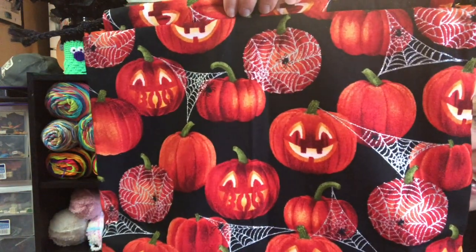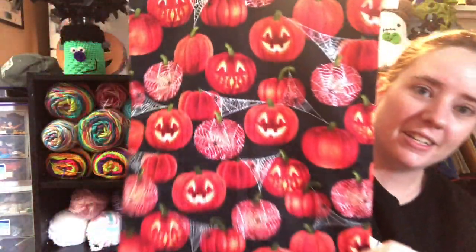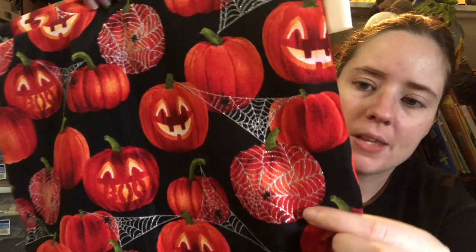I know there's a lot of people out there who love Halloween just as much as me. And then this really pretty jack-o'-lantern. It's got jack-o'-lanterns and regular pumpkins and spider webs and little spiders. The spider webs are like glittery, but it's not the kind of glitter that comes off.